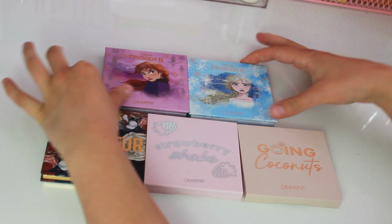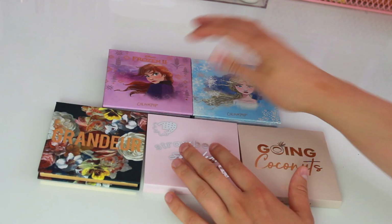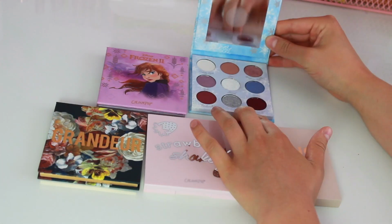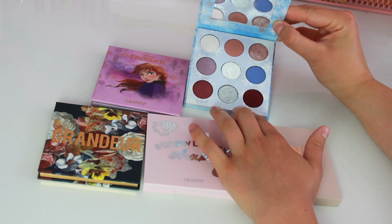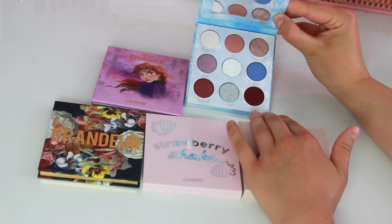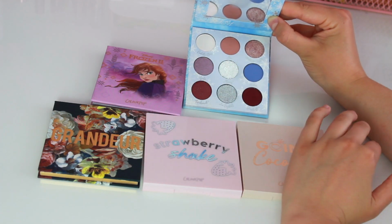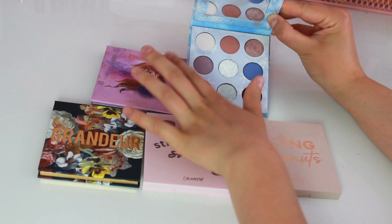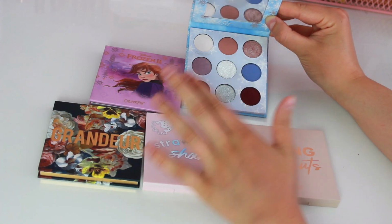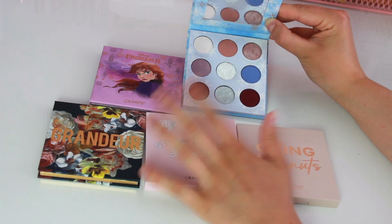Then next I have these 2 little Frozen palettes. I just love Disney, so I had to buy these. These are the Anna and Elsa one, and this is what the Elsa one looks like. As you can see, these actually have a mirror, which is really nice, and this color story is so unique. When I first wanted this palette, I wasn't sure if I was going to get use out of this because I just wasn't sure about these shades, but then I got this for my birthday, I believe, and from then I just started using it a lot, and this is a beautiful palette.